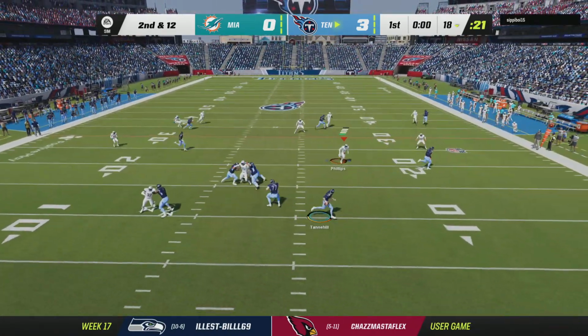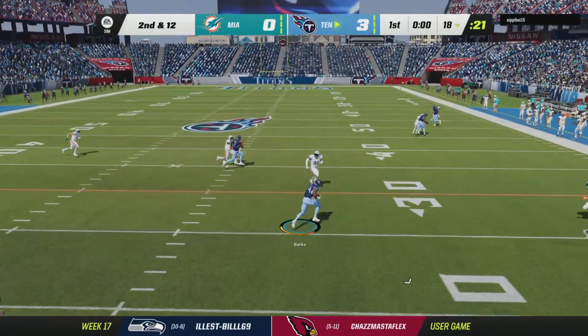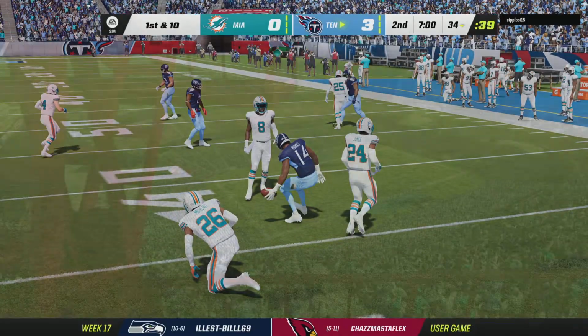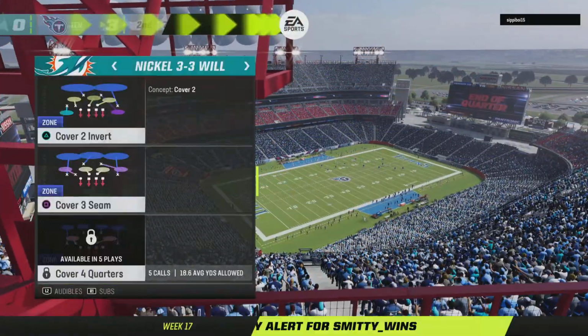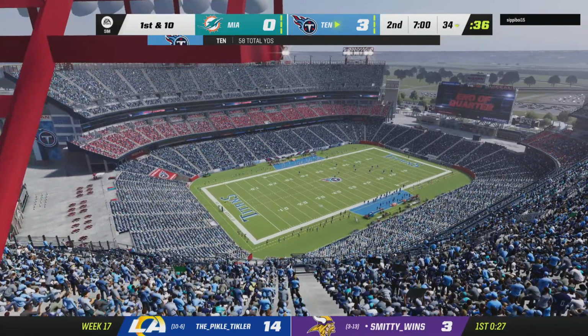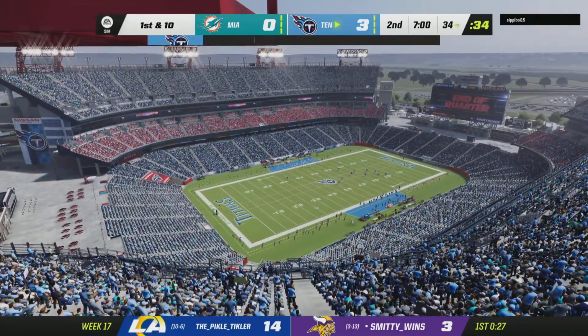On 2nd and 12, Tannehill escaping the pressure right. That pass taken in by Burks. And he's going to be brought down on what will be the final play of this first quarter. 3-0 after 1 on EA Sports.